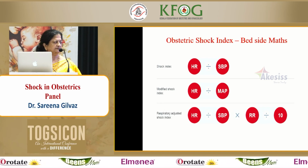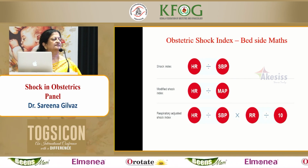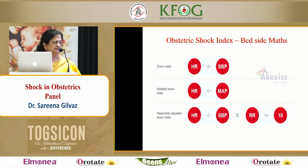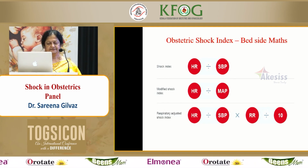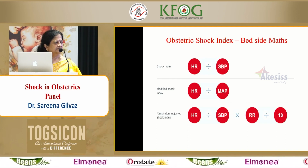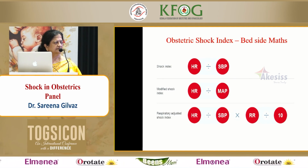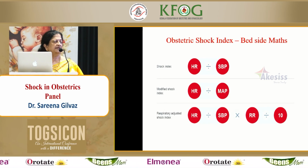If you look at tissue perfusion, it happens not because of systolic blood pressure, but because of mean arterial pressure, because that is the pressure that drives blood into the cell. Hence what we look at is the modified shock index, where instead of systolic BP, you go with MAP. And when the patient is breathing spontaneously, the negative pressure makes the preload better. So if you want to get a true picture of shock index, you need to take into account the MAP and preload also.